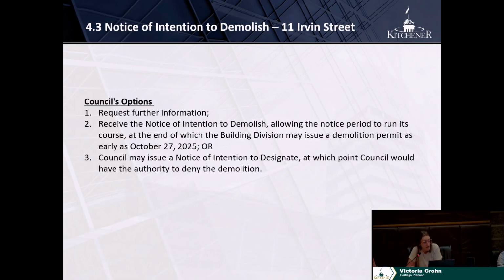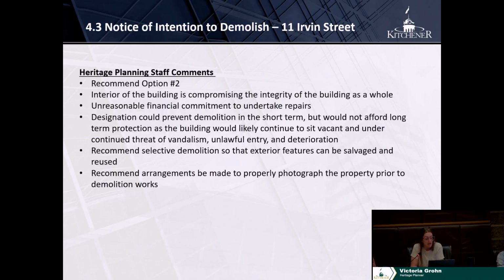So under the Ontario Heritage Act, Council does not approve or refuse a notice of intention to demolish. Instead, Council's options are as follows. Council can request further information. Council can receive the notice of intention to demolish, allowing the notice period to run its course, or Council may issue a notice of intention to designate, at which point Council would have the authority to deny the demolition. Staff recommend option 2, that the notice period run its course.